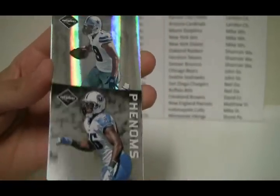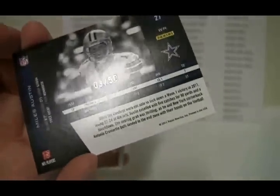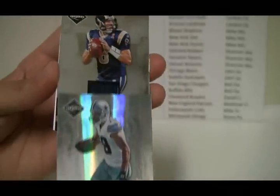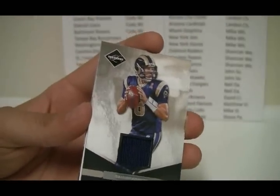And should be a legend maybe, maybe not. Usually a legend there. Miles Austin, that's going to be a lower number. That is number 3 of 50. And your first hit is going to be a Sam Bradford jersey. Nice Sam Bradford, number 3 of 99. That is going to be St. Louis. That'll go to Trevor.